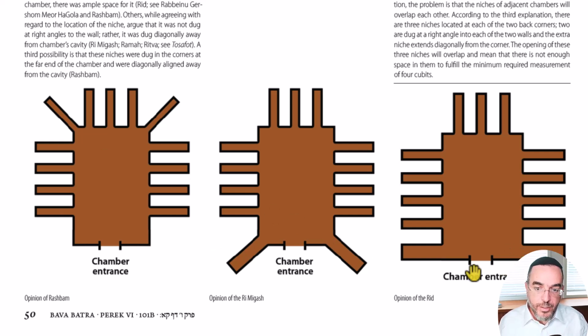Okay, so all these are possibilities, and the problem that we're about to talk about is that they're going to overlap with the one next door. If there's another chamber, in these it's especially clear. If there's another chamber over here, and this is sticking out this way, and there's another chamber with a niche that's sticking out this way, then they're going to bang into each other. And the same thing with this picture. If there's another entrance here, and this one also has one sticking out this way, it's certainly going to bang into each other.